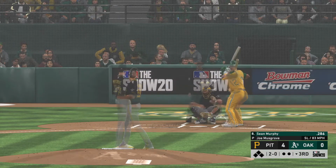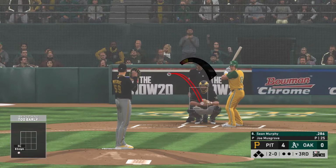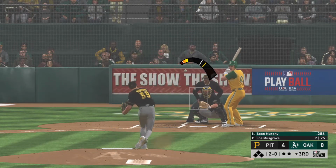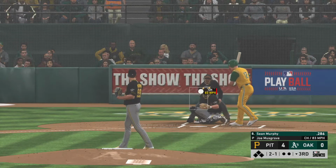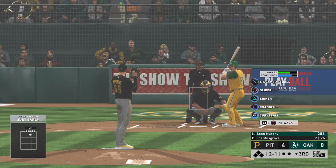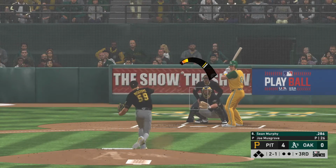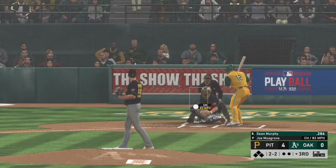And a slider stays outside, and he falls behind 2-0. Not a great spot to be in right here, 2-0, but I'm not so sure why he's pitching this guy so cautiously. A bottom of the order guy you don't normally see getting pitched like this. 2-2.